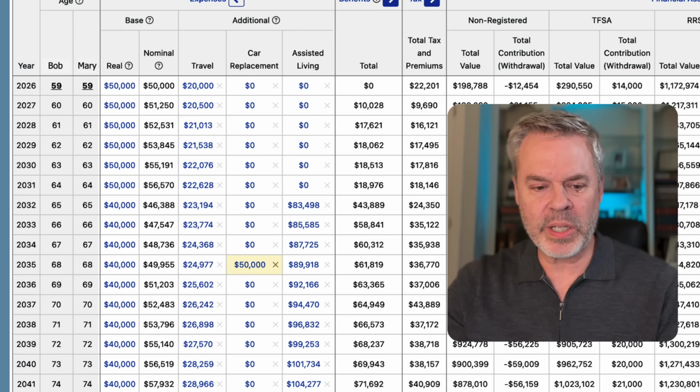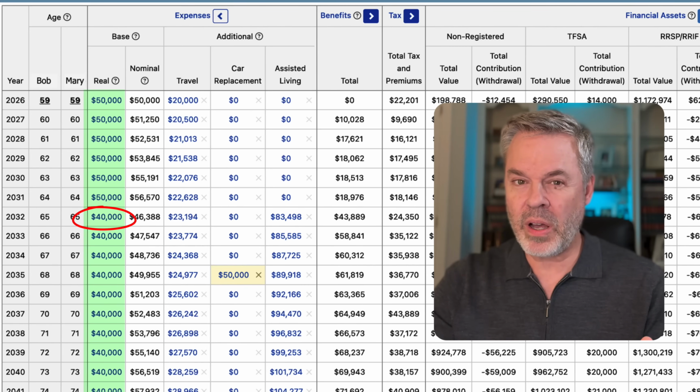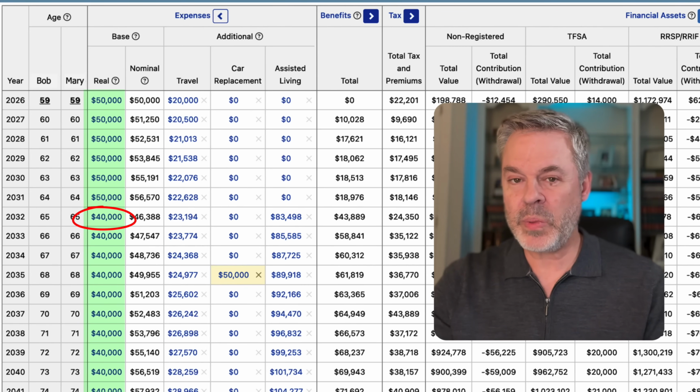I'll go back one screen. You'll notice on the left-hand side under the expenses that when the couple begins their assisted living or senior living at age 65, we're taking about $10,000 off of their expenses for the year.